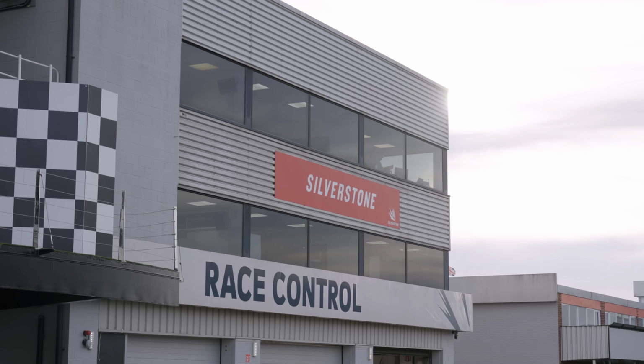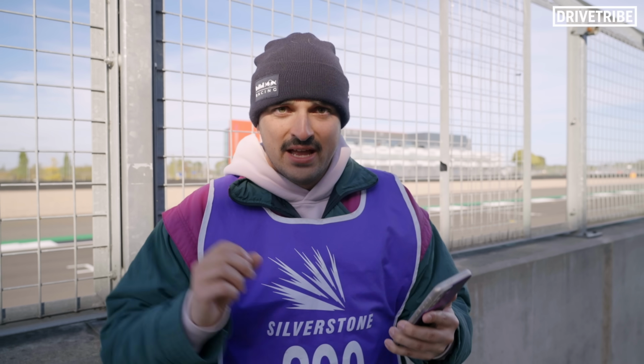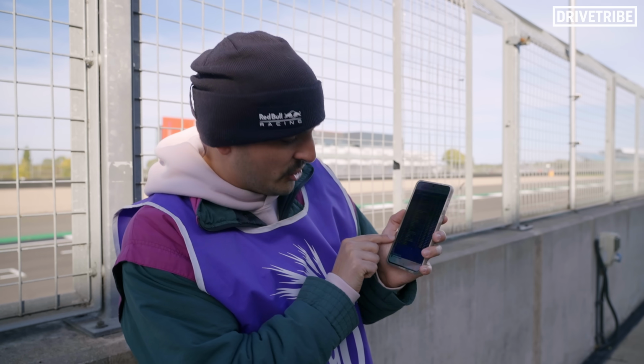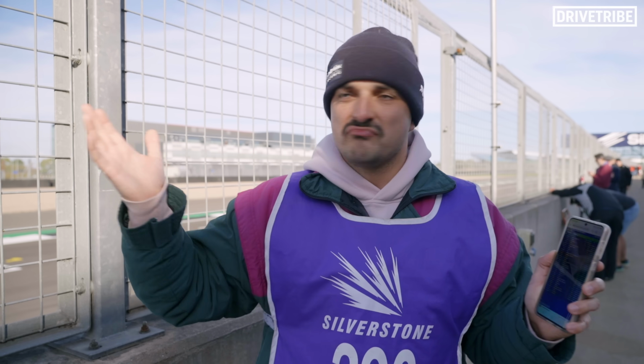good news followed by very, very bad news. Abbie swapped into the car from Anthony and she made up a couple of places. They'd got up to around 27th, 28th from 29th after the pit stop, but I've just been told the car has now stopped somewhere out on track. On the transponder, on the timing, there's a little exclamation mark, which means the car's out there somewhere. There is a problem.